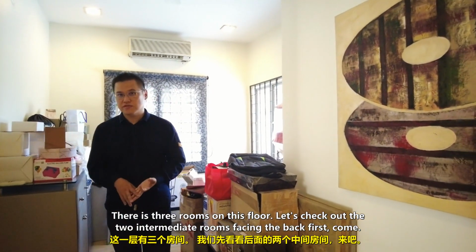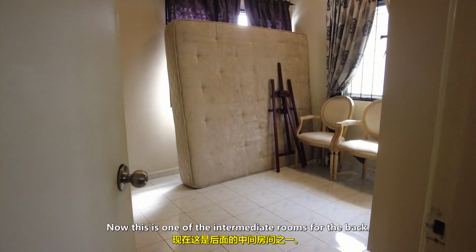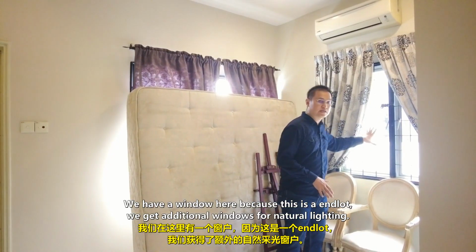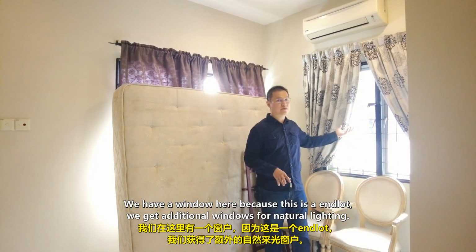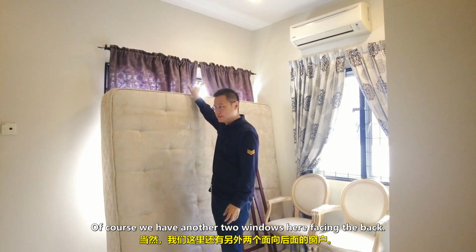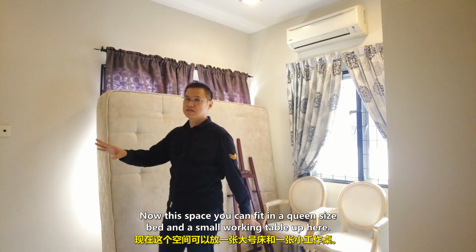There's three rooms on this floor. Let's check out the two intermediate rooms facing the back first. Now this is one of the intermediate rooms for the back. We have a window here because this is an end lot. You get additional windows for natural lighting. Of course, we have another two windows here facing the back. Now this space, you can fit in a queen size bed and a small working table up here.